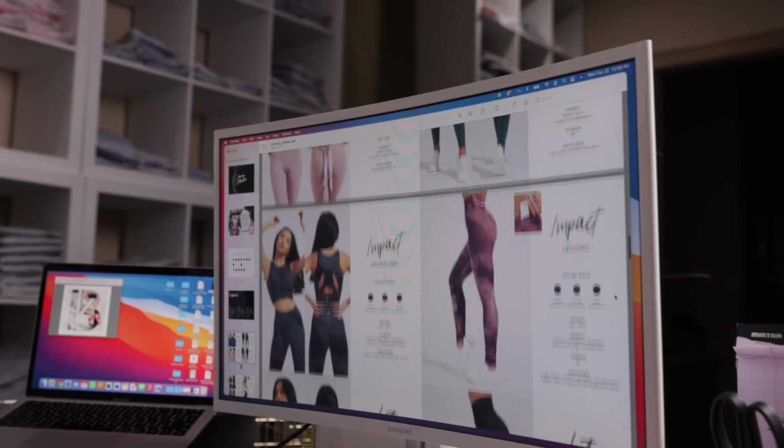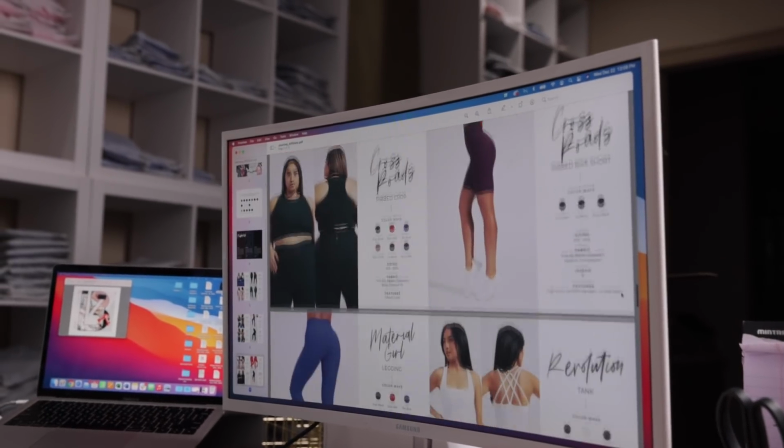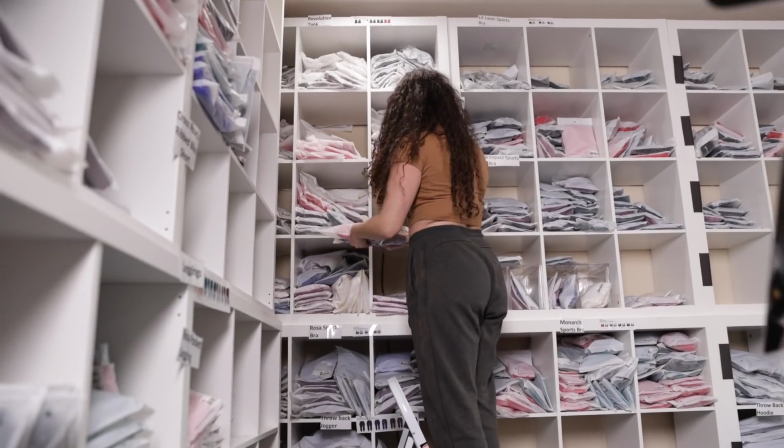Her and I go through and create this for our team. This gets sent off to all of our affiliates, and they have the option to pick which pieces and which colors they really like in their PR package. So we specifically tailor every package to the individual receiving it based on their request.